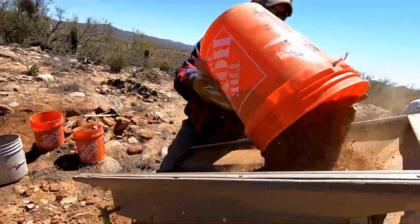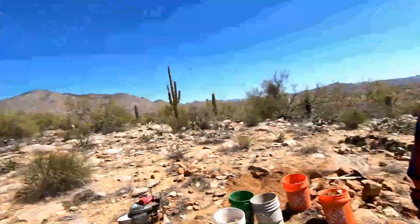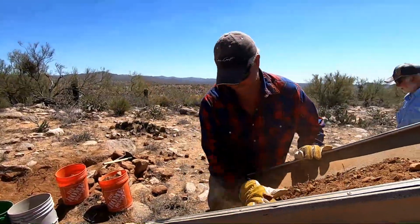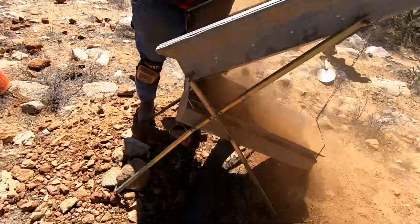Hey, guy, he just handles that bucket like nothing. That's one of the Midwest corn flake fed boys there. Fill them right to the top. Cool. All right, we'll get back to a cleanup. See what we get.